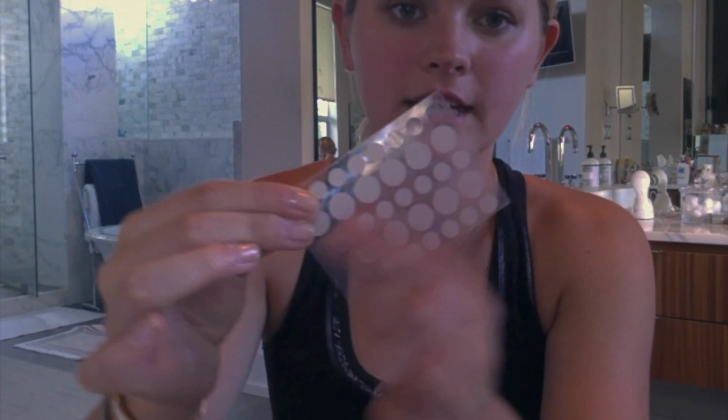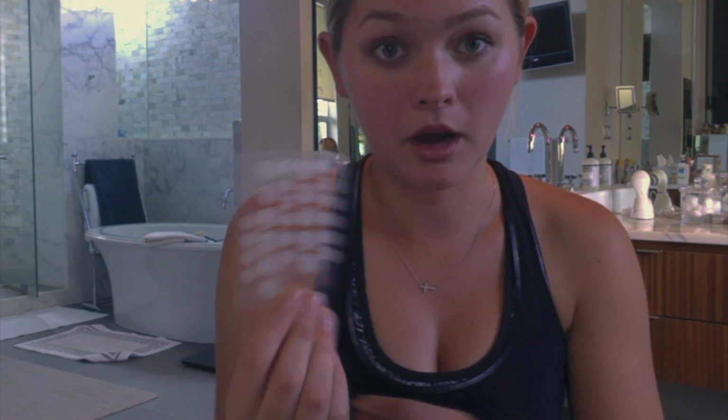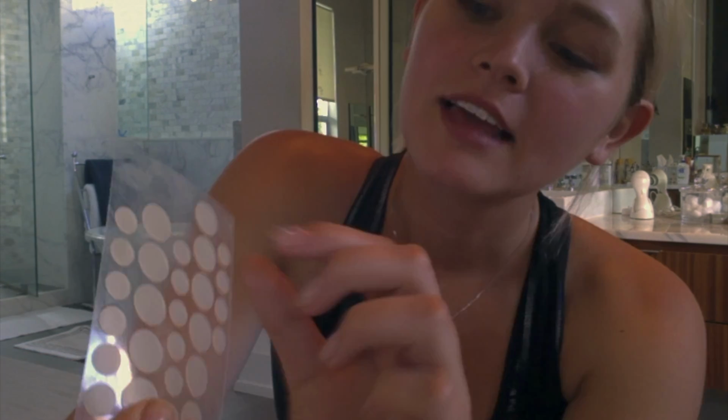It comes with 2 sheets of these, which are also covered in a packet inside the box. I think it's called Medicaid something. It's made from a Band-Aid company, and so since it's made from a Band-Aid company, they stick super well to your skin, even after I've put on moisturizer, which I find pretty amazing. You take one off, you peel it off, and then you hold it on your skin. You put it wherever the acne is.